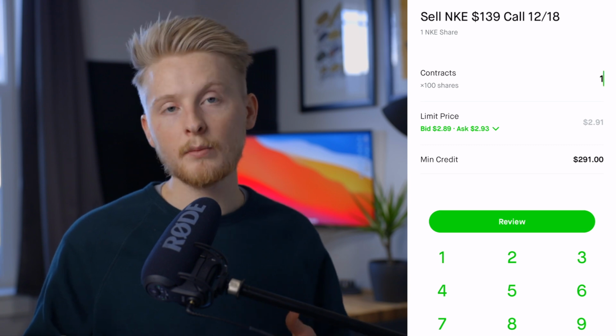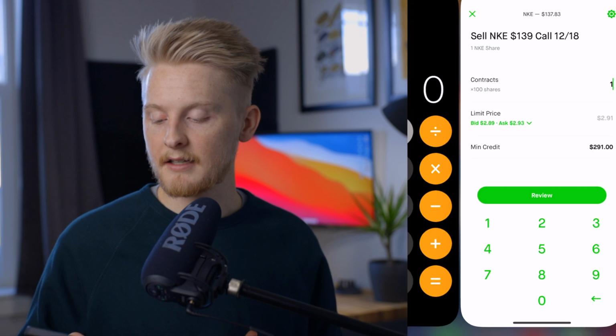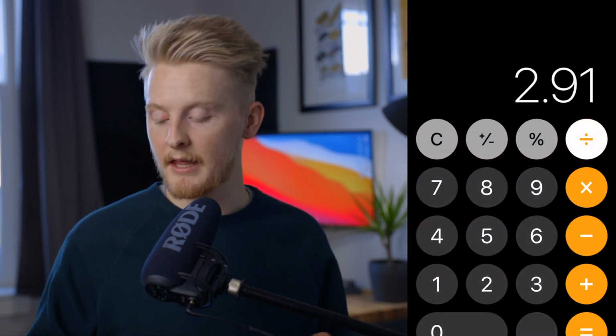So for that trade, you'd bring in a premium of about $290. So again, let's calculate the returns on that. So $2.91 divided by that share price of $137.80. So that's about a 2.1% return. So even on a pretty stable Dow component like Nike here, you can bring in really good returns, and that still leaves us with about $120 worth of potential capital gains if the stock rises over the next week.